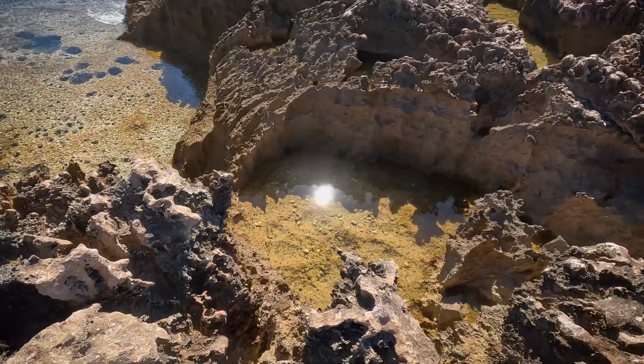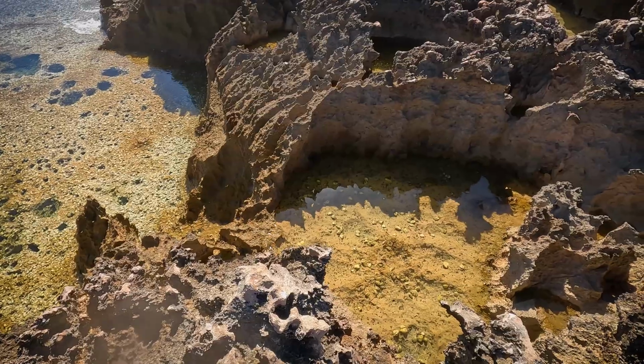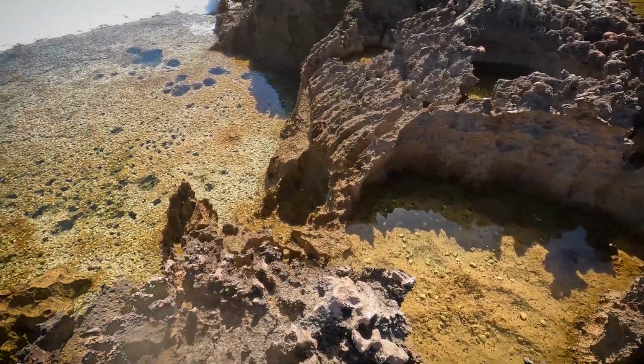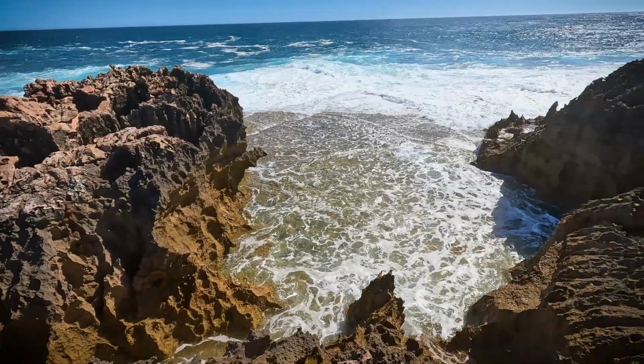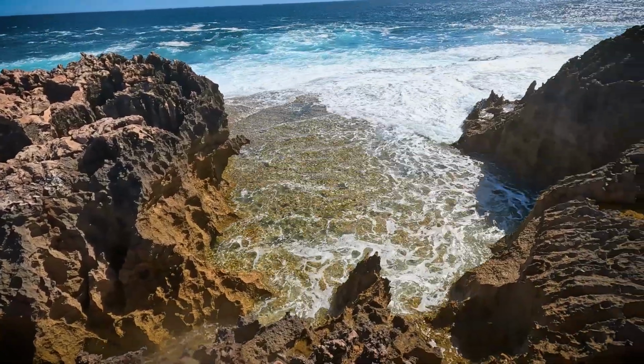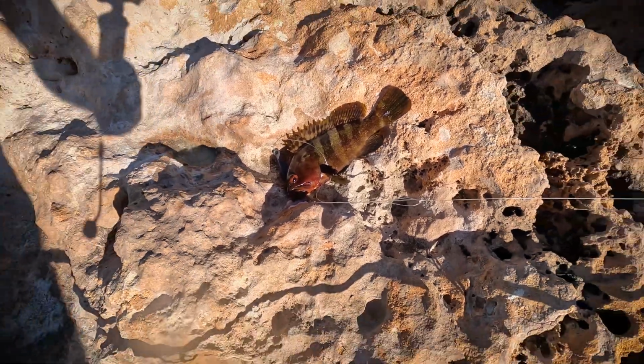Into there. Check out those oysters. Whoa! Look down there. Wow, a lot of big fresh oysters. I reckon you'd be super keen to go down and try and get them though. First catch of the day, just a little cod. We'll put him back, but there's definitely fish in there.